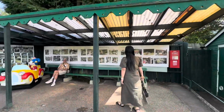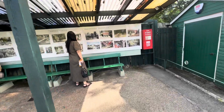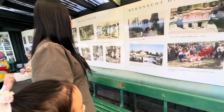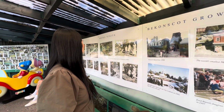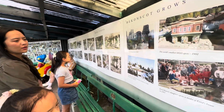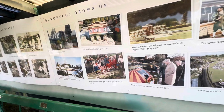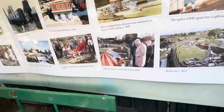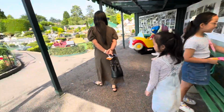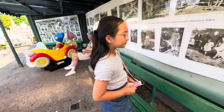Oldest model village. Look at that one. Princess Margaret, Elizabeth II and her sister, came to this place. So this is one of the oldest model villages, one of the Beacon. Let's go. So you saw all that. Come on.